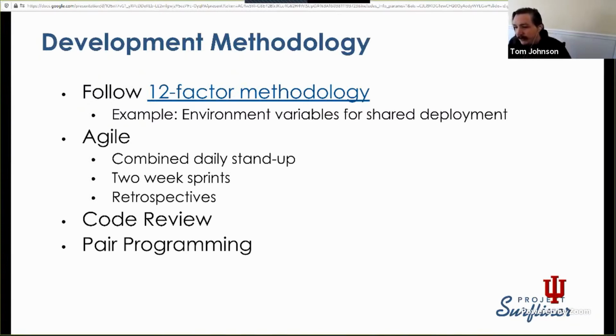We also follow an agile methodology. Our meetings are Scrum-like. We run 2-week sprints with combined daily stand-up across active products. I have to be careful about project versus product. So Shoreline, Starlight, Lark are products. Development teams are scheduled to work concurrently, and we're heavily invested in code review processes and pair programming, and part of that is building across the team. Okay, so that's Surfliner context.